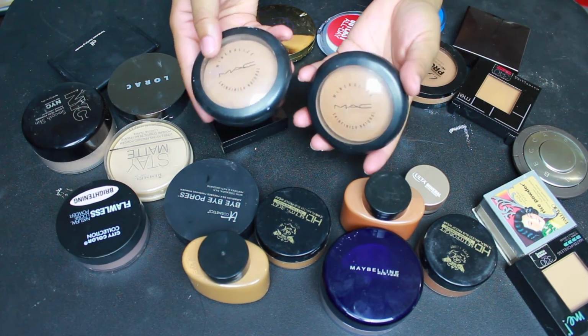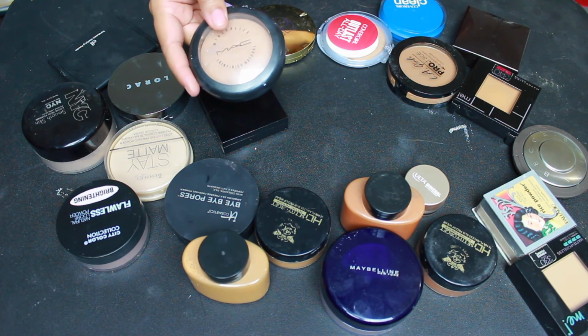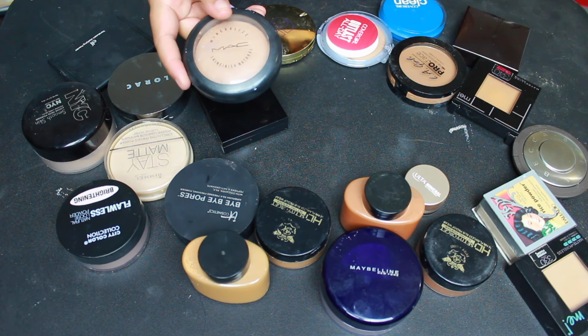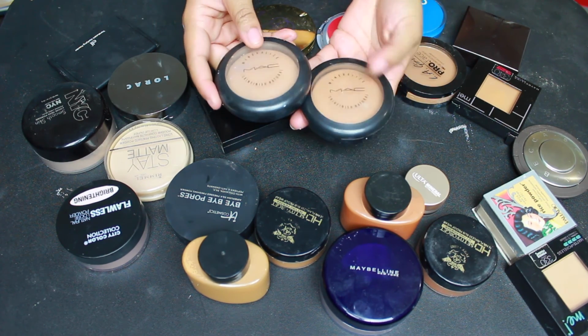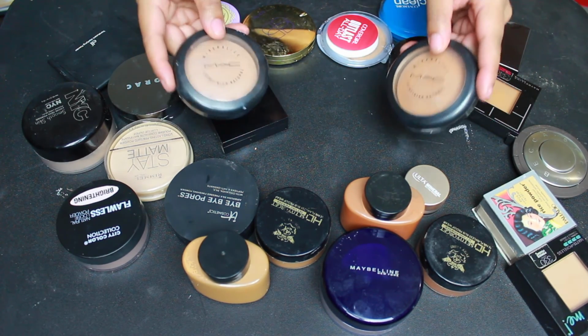Same with these MAC Mineralize Skin Finishes. It's time for me to buy new ones. I can't tell you how old these are. This doesn't even have an expiration date on the back. That's probably how old these are. So I'm going to go ahead and get rid of both of these. I love the MAC Mineralized Skin Finish, don't get me wrong.